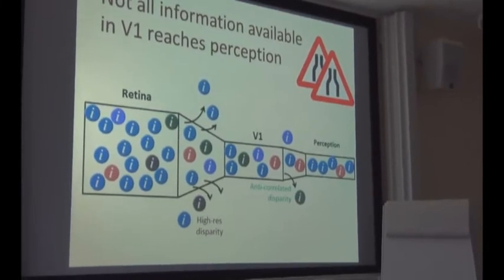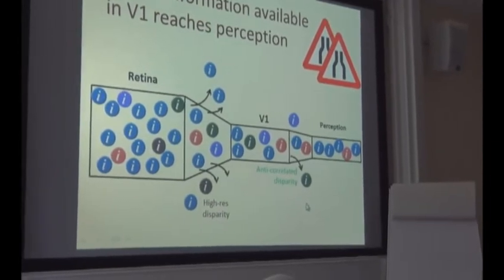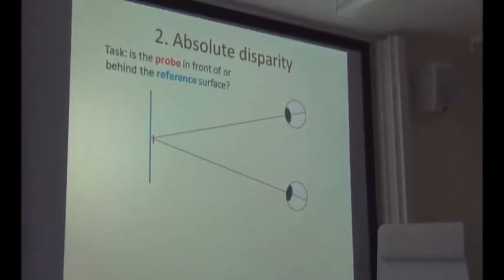So the fact that we fail to perceive depth is actually a success of our visual system. So you can argue it's sensible that we throw away anticorrelated disparity. It would not have benefited us in evolution, only in some weird vision science experiment. So I've got another example for you, which I really like.